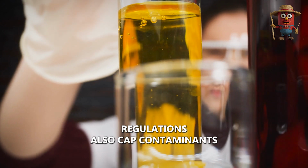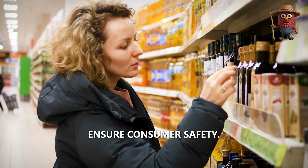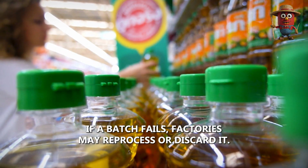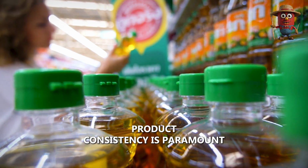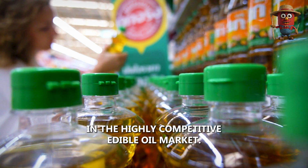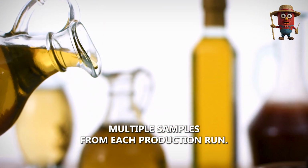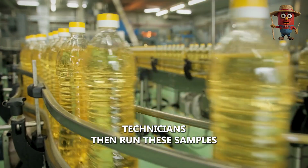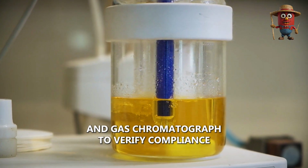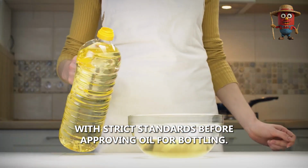Regulations also cap contaminants like pesticides or heavy metals, ensuring consumer safety. If a batch fails, factories may reprocess or discard it. Product consistency is paramount for brand reputations in the highly competitive edible oil market. A factory might pull multiple samples from each production run. Technicians then run these samples through devices such as spectrophotometers and gas chromatographs to verify compliance with strict standards before approving oil for bottling.